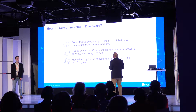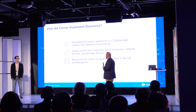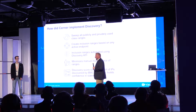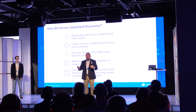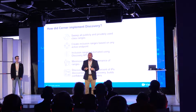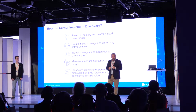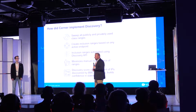So we've got, like I said, 17 global devices, sweep scans. We've got teams in the U.S. and teams in Bangalore that are managing these environments. I talked a little bit about this already, but we sweep basically everything. So in every environment, we've actually partnered more closely with our network engineers. And we put those Class A's in the sweep scanners, which is a ton of IP addresses. But what we did is we had them close off that entire environment. So it just rattles through there and discovers every IP address imaginable, and it only picks out the active IPs. And what we do is, like I said, we automate the inclusion ranges, and then it goes and sucks all of the attributes and details out of those systems into a consolidated database that then gets fed to Remedy and to Beacon.